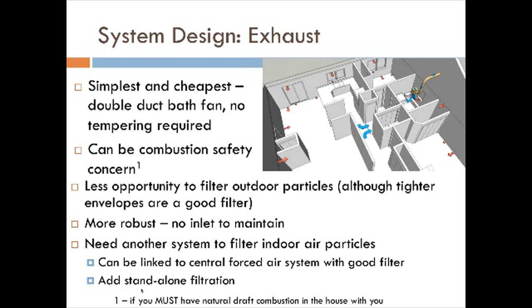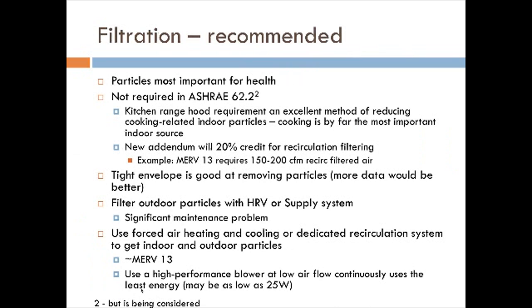And like the supply system, you need another system to filter the indoor air particles. If you have a central forced air system, you could put it on a timer and install a good filter and just have it operate totally separately from the exhaust in order to clean the indoor air. And that's probably a good idea for an exhaust-only system.